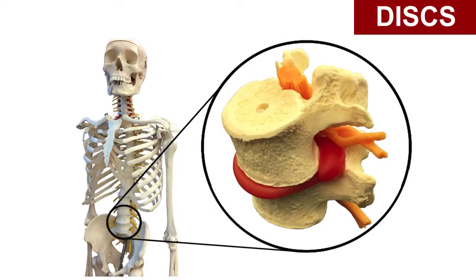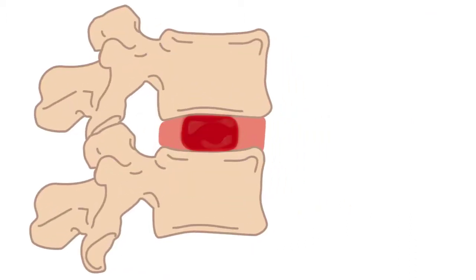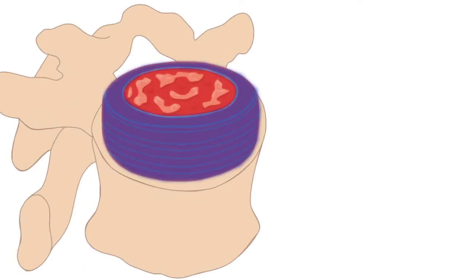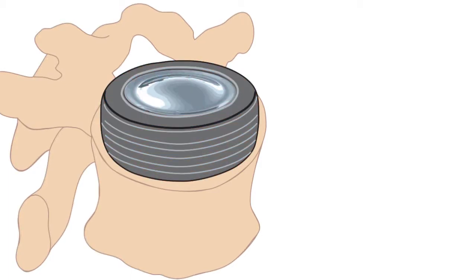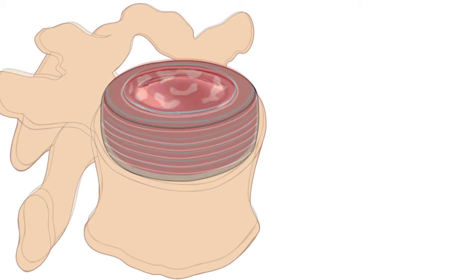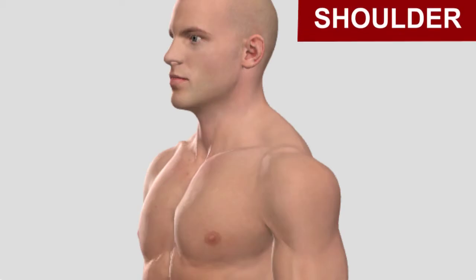Between every two vertebrae there are discs. The disc has jelly-like material on the inside. The outside of the disc has strong fibrous bands. These fibrous bands are kind of like the belts in a radial tire. They help to keep the disc strong and hold the jelly in, just like the radial belts add strength to a tire.